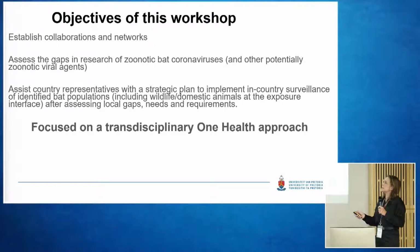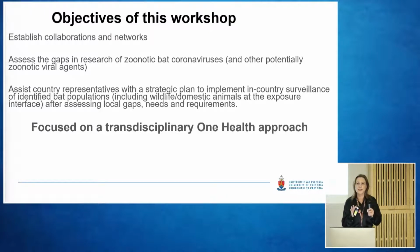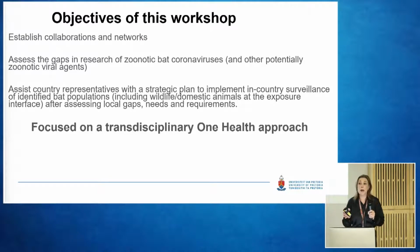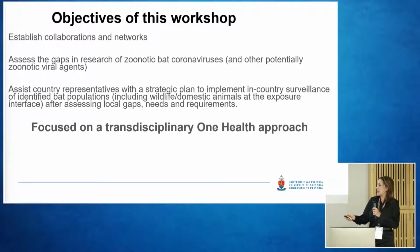We really want to look at assessing the gaps in research of zoonotic bat coronaviruses, so we're going to focus a lot on coronaviruses. But like I said, it is a bit broader. And then assist country representatives with a strategic plan to look at implementing in-country surveillance in bat populations. Not just bats, we also need to look at all these other interfaces, although that is the focus. And we really need to look at what's the gaps. We can't just go in guns blazing and do things if we don't know what our gaps and our limitations are in some of these countries, and the needs and the requirements. And very important, transdisciplinary One Health approach.